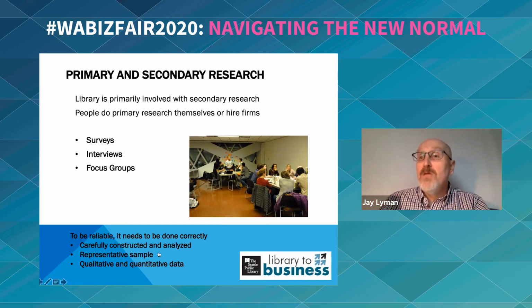But if you do the secondary research first, it can help you understand what questions you might need to ask. It can save you time and effort really, because you might not need to ask some questions that you can find with secondary research.